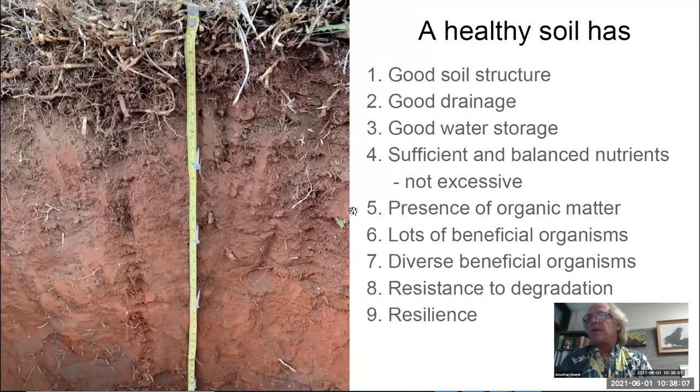Here are just some that I picked out of my little brain here. Good soil structure. We can see in many cases, this looks like a good soil. It has good architecture. It has a granular structure. You can see the peds. It's not too hard. It's not muddy and falling apart. It's not dust. It has an architecture to it. Really, really important. It drains well.